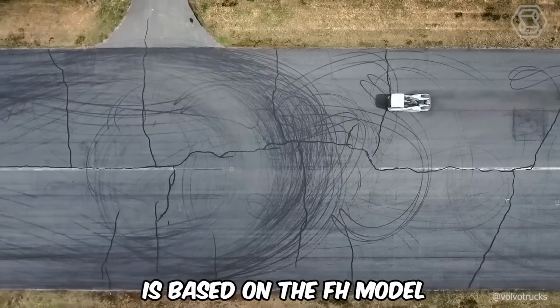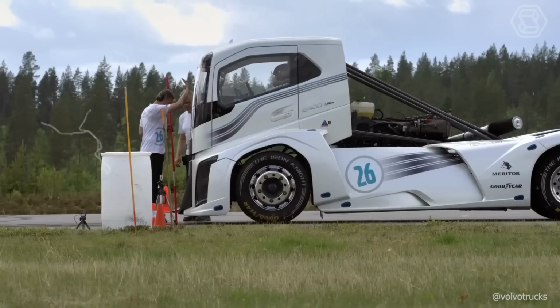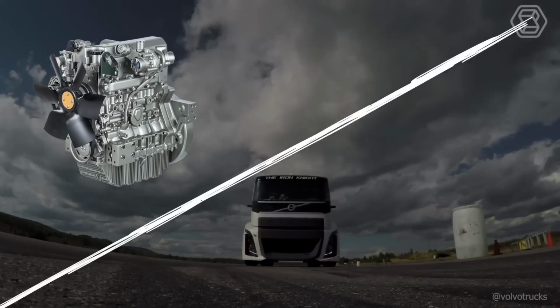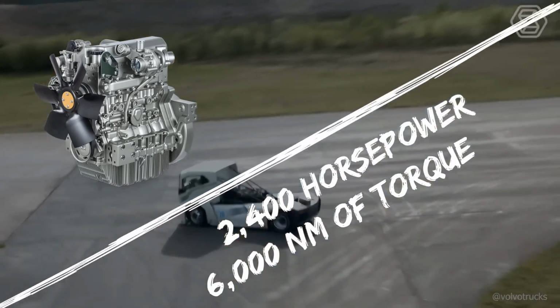Iron Knight is based on the FH model with its modified quad-turbo engine D13. Swedish engineers managed to reduce the weight of the vehicle to 4.5 tons. The engine develops a maximum output of 2,400 horsepower and 6,000 newton meters of torque.